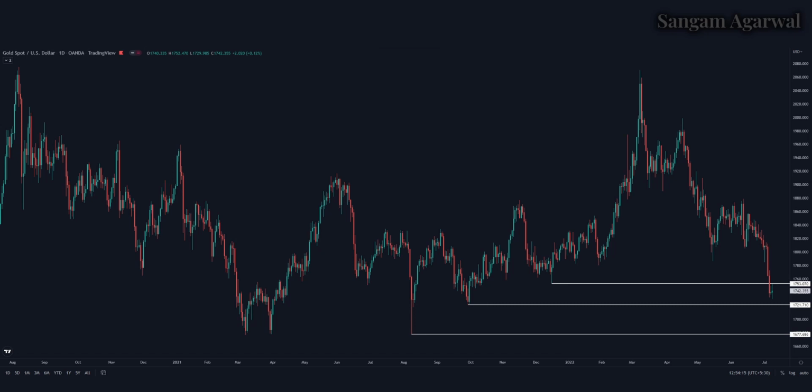This is the daily time frame of gold, before 1677. Its last support is 1721. Price had a breakout of 1753 support and now it is trading between 1721 and 1753. This week we have CPI numbers.